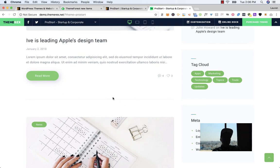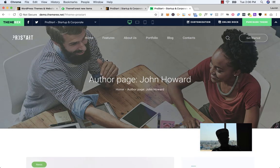One thing I really like about this theme is the text width. It's just easy to read. You'll see some website templates or themes, they put the blog text all the way across the page. And as we know, that's really, really hard to read.